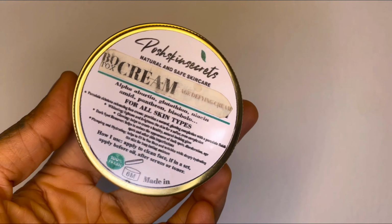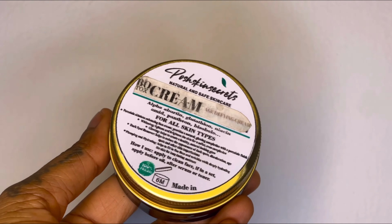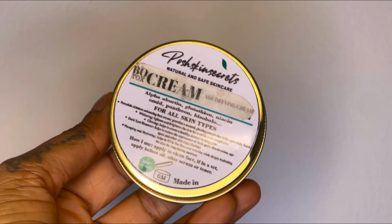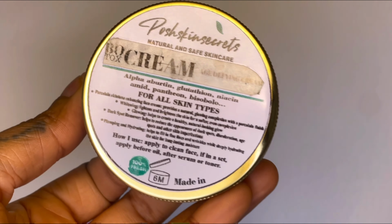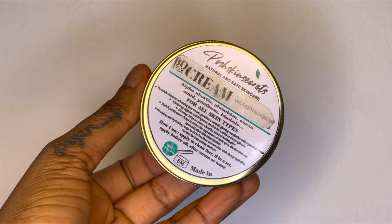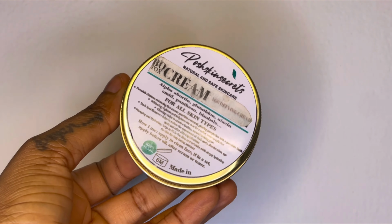So next, I am using my Botox face cream. And just like this product, it is a powerful anti-aging product as well. It contains a lot of active ingredients that will help with anti-aging, premature aging, and help boost the health of your skin and give you that final sealing hydration. So even if you don't want to get the other products, if you get these two, you are made.